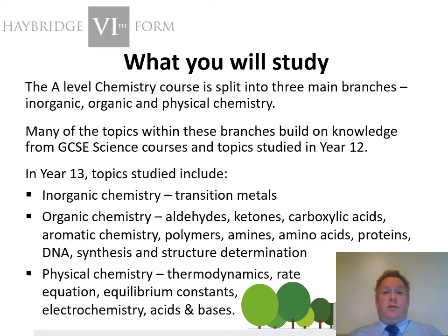In Year 13, the topics build on knowledge from Year 12. Inorganic chemistry topics include transition metals, which is linked to bonding and redox. Organic chemistry topics include aldehydes, ketones, carboxylic acids, aromatic chemistry, polymers, amines, amino acids, proteins, DNA, synthesis, and structure determination, which build on the organic chemistry work from Year 12 by increasing the number of different groups of compounds and analytical techniques studied. Physical chemistry topics include thermodynamics, the rate equation, equilibrium constants, electrochemistry, and acids and bases, where, for example, thermodynamics is linked to energetics, and equilibrium constants builds on the equilibrium topic from the previous year.